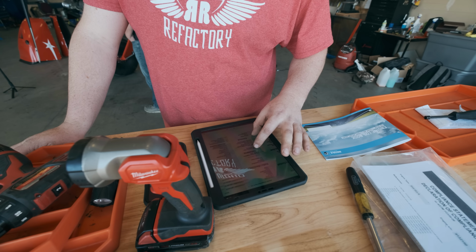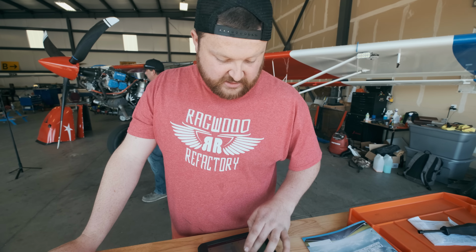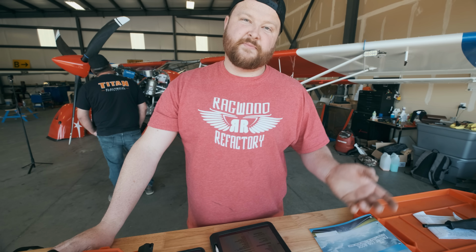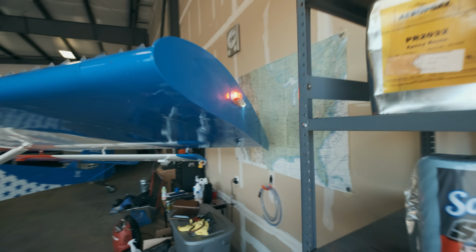First thing we can check while we're going through this checklist is electrical. Battery, fuses, circuit breakers, switches, operational electrical system, exterior, interior, pitot heat, which you don't have. No pitot heat. So let's get the master switch fired up. We'll go check all the lights, and then we'll take a look.